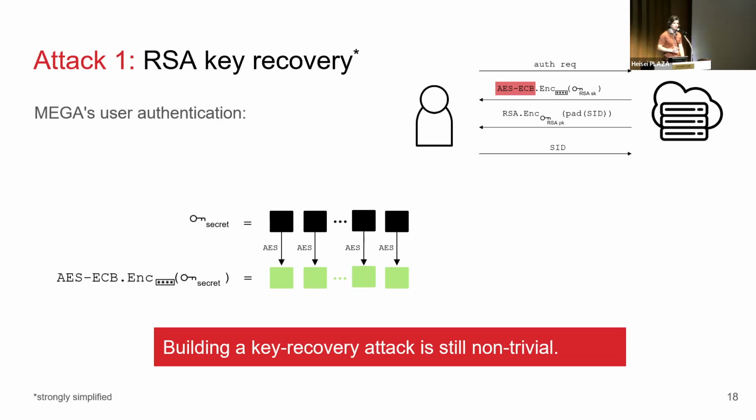However, what we can exploit is that those blocks are encrypted independent of each other. So a malicious cloud provider can garble one of the ciphertext blocks, and this will propagate and garble only one of the plaintext blocks. So the idea for our attack is that we garble part of the RSA secret key, then observe how the client uses this partially garbled key and learn something about the parts of the secret key that we did not garble. So we are exploiting that the cipher here is malleable.